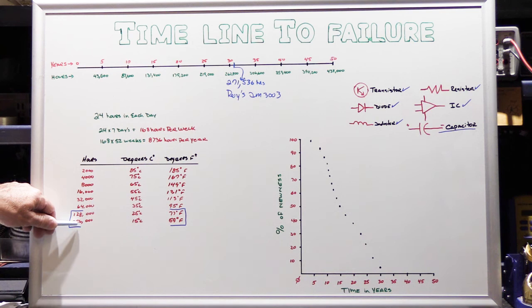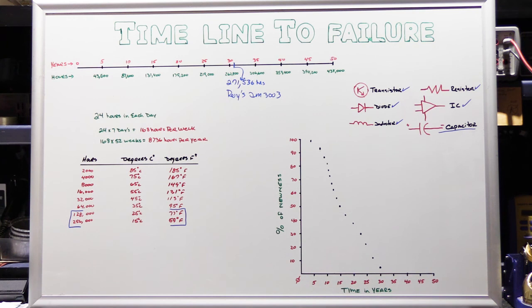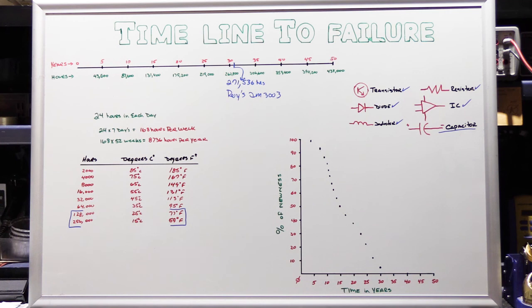And if a piece of equipment were installed in, let's say, a steel manufacturing plant, out on the floor where they have big furnaces and sparks flying all over the place and molten steel, and the average temperature in that place could be 120 degrees, then it's going to have a much shorter life, because it's going to be way up in this range somewhere, like 16,000 to 32,000 hours. But for home equipment, where the temperature is more controlled, we're more in this range here.